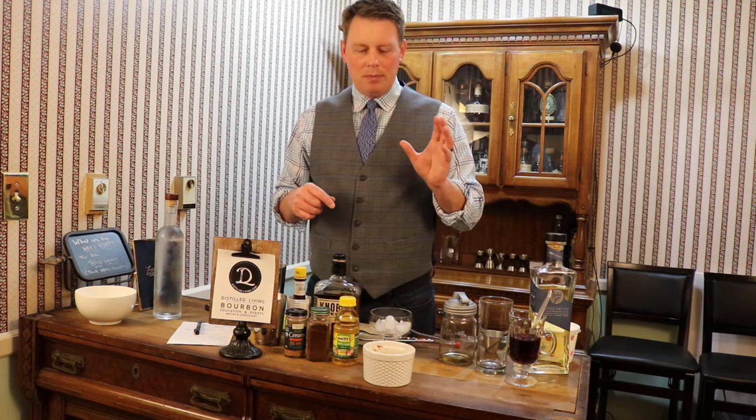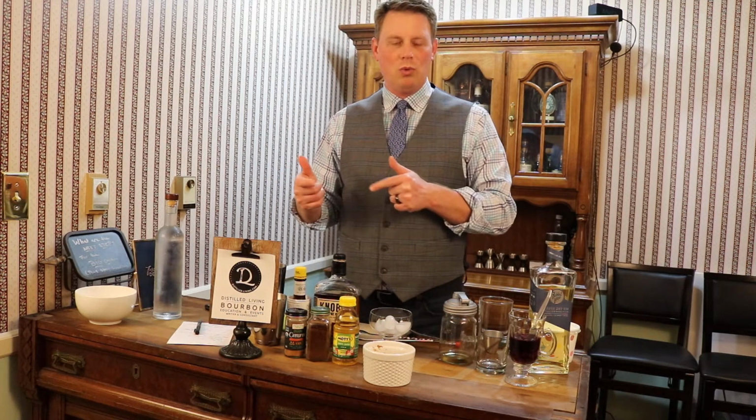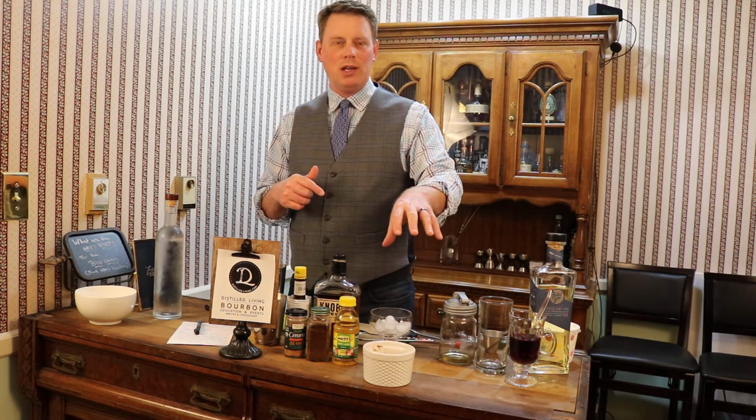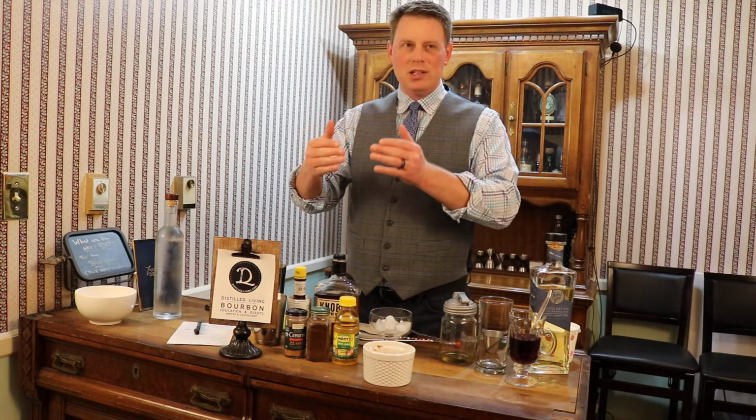So the thing about building a traditional cocktail with this kind of pairing is this has got a lot of sweet already, so we wanted to really showcase the bourbon a little bit more forward and bring down the other characteristics but still create a bridge of flavors.